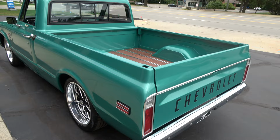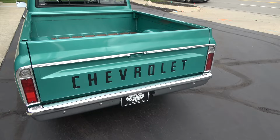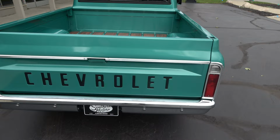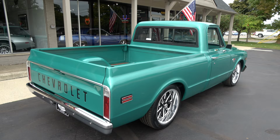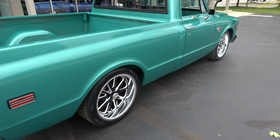I can tell you guys, we put a couple hundred miles on this truck. This is a great truck, man. Runs and drives excellent. Air blows ice cold. Good, solid, straight Tennessee body. They say this thing was put together about 10 years ago. It's got 7,900 miles on a frame-up restoration. And if you're looking for a nice driver, I think you're going to love this truck, man.